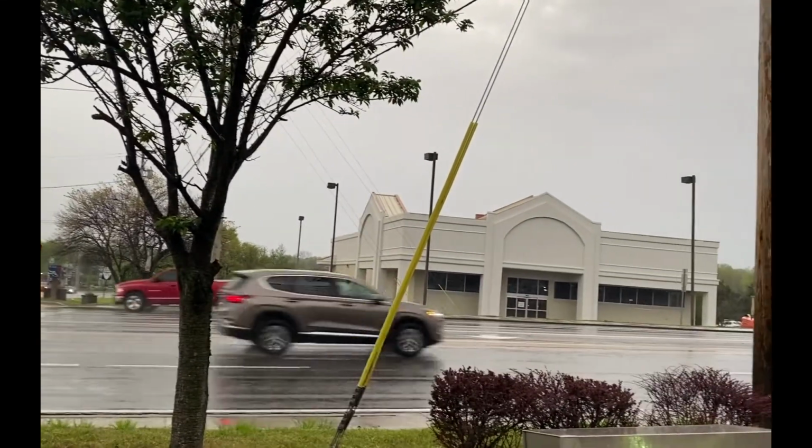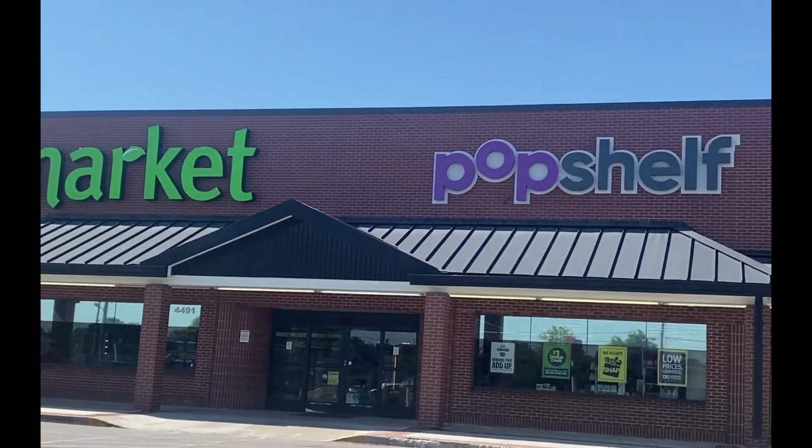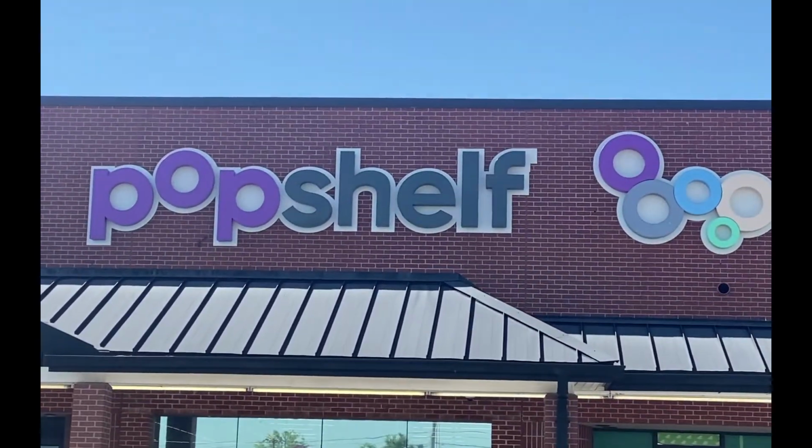We've talked about the yard sale building. The yard sale's moved over to the Providence area to get more square footage. We've talked about that Pop Shelf is going to be going into that location. Pop Shelf is actually a new division by Dollar General. If you go down to the old Dollar General store at the corner of Andrew Jackson and Lebanon Road, you'll see that it's now a Dollar General / Pop Shelf.